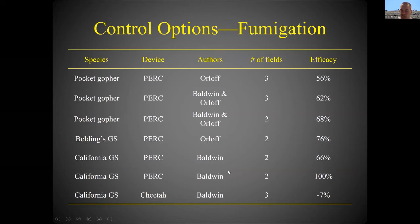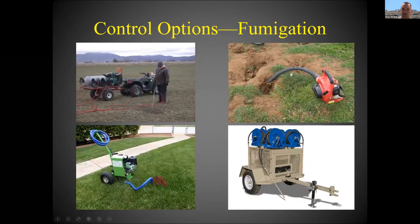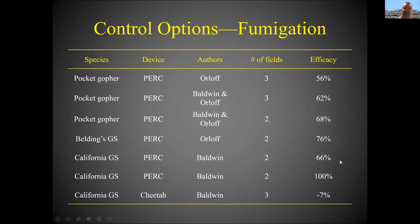I will mention very quickly that I did look at the Cheetah rodent control machine as well, which is this modified leaf blower device. It did not work as well for ground squirrels. In fact, we had more ground squirrels after treatment than before treatment. So that one didn't seem to work as well.